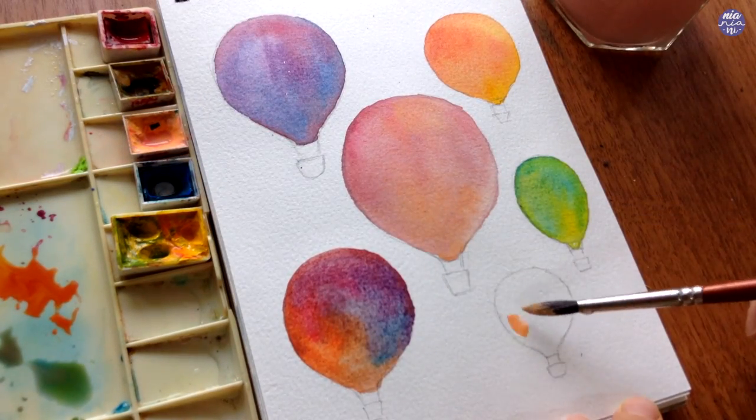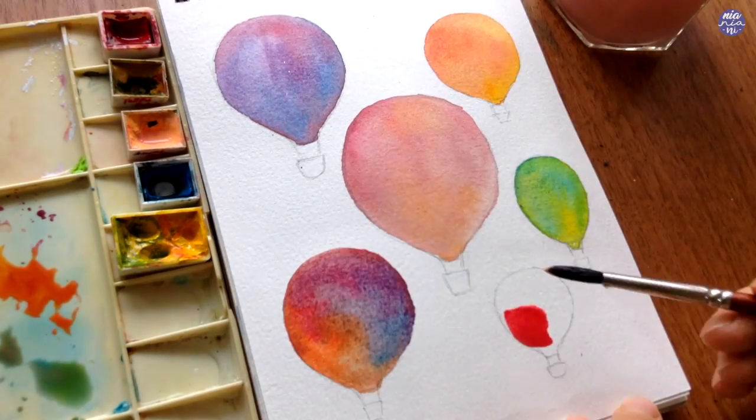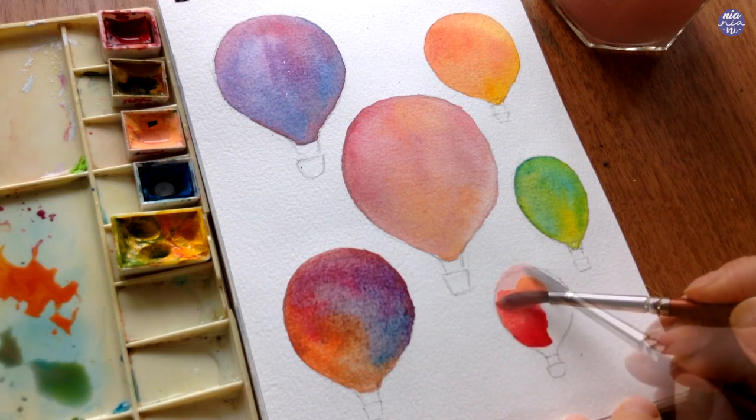For the last one, I used the same mix of Quin Red and Burnt Sienna, but because my brush was a bit cleaner than the first one now, the color also became a bit more vibrant.